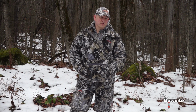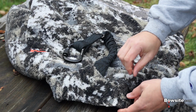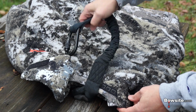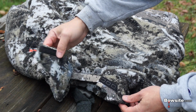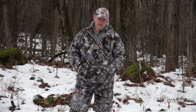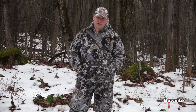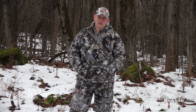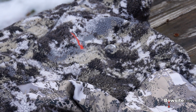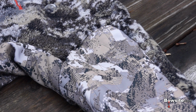Let's talk about the features incorporated into the jacket. Let's start with my favorite feature, and that's the safety harness port. Sitka has updated the design, and now you can put your jacket on or take it off without ever needing to disconnect. This is important to me because I had a serious situation a few years ago where I slipped out of a tree stand and I was hanging by a rope. I never disconnect.